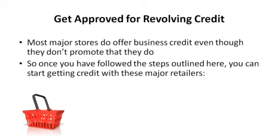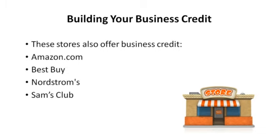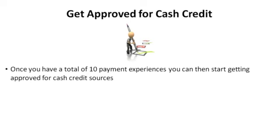So once you have followed the steps outlined here, you can start getting credit with these major retailers: BP, Chevron, Walmart, Target. These stores also offer business credit: Amazon.com, Best Buy, Nordstrom's, Sam's Club, Costco, and many more. Check out some other stores that offer business credit. Here you can see a lot of retailers, all of which offer business credit revolving accounts you can secure for your business.